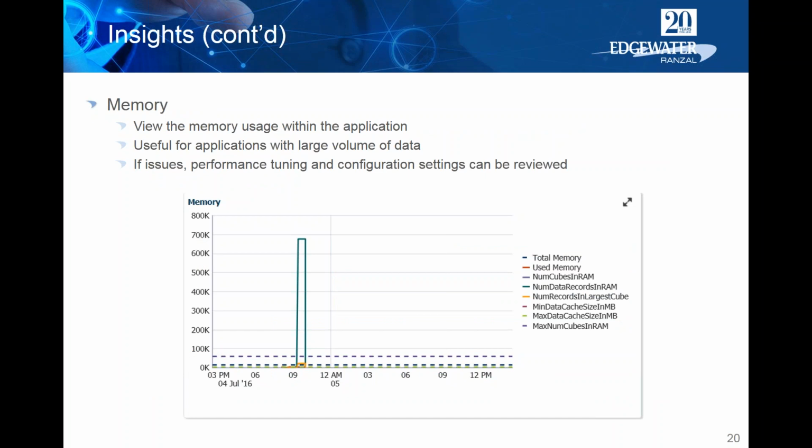The last dashboard, which is, again, very helpful, especially for companies that have large applications or large volume data, is the memory. It's always key to understand, when it comes to performance, how much memory the HFM applications are using. There's a lot of great information in here: how much memory is being used, the CPU, the number of data cubes in RAM, and let me try to dumb that back a little bit.